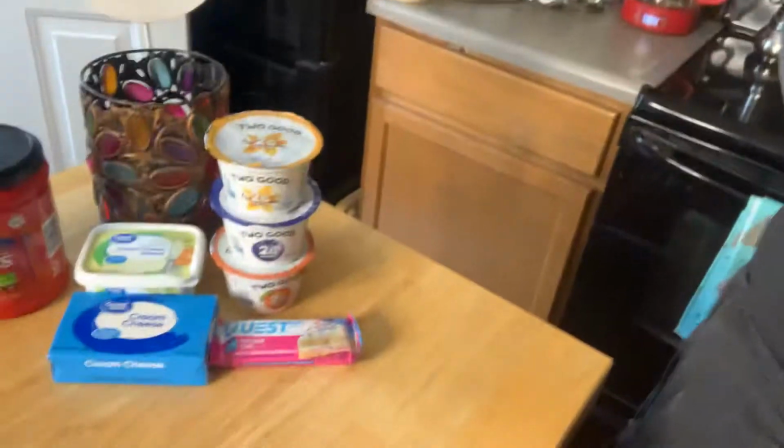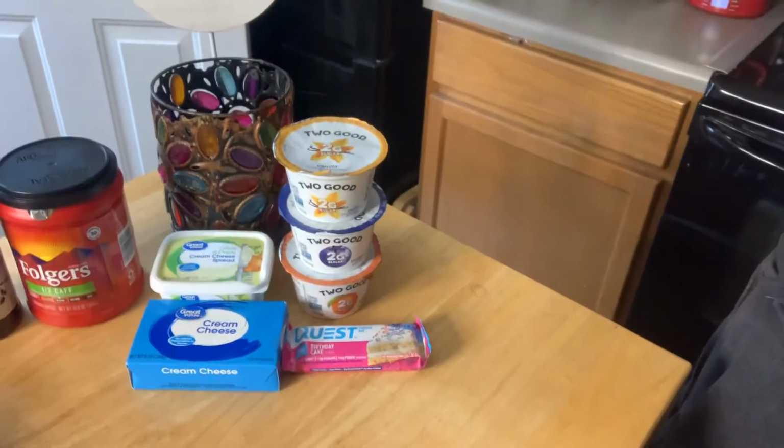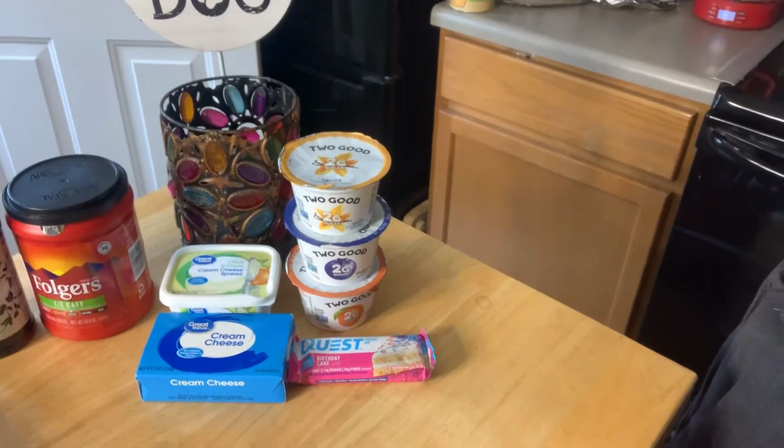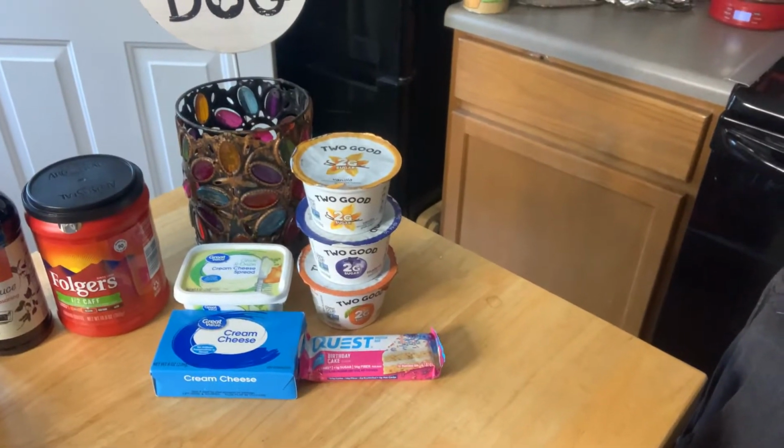And then I did buy some more of the yogurts. I love those yogurts with a little bit of granola in them. And I got 1 Quest bar. I don't know why I just got one. I thought I got more than one, but I guess not.